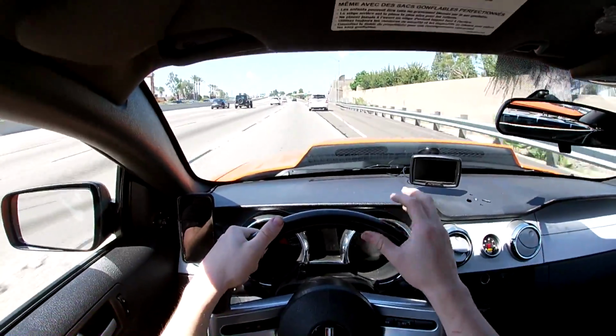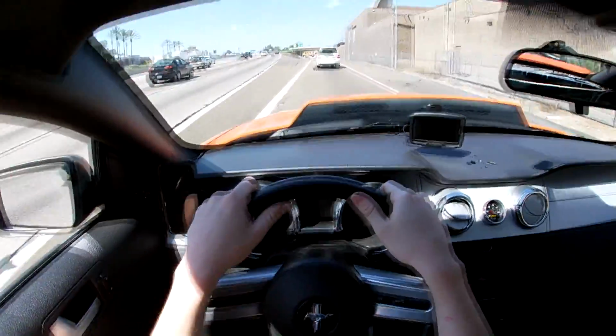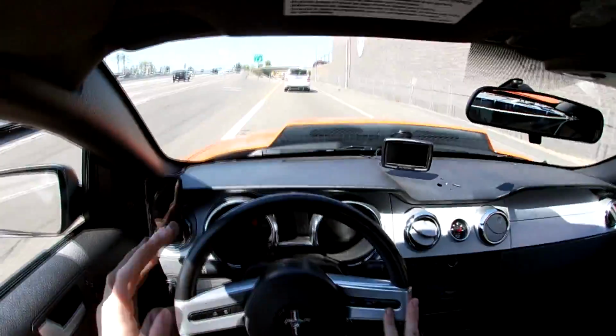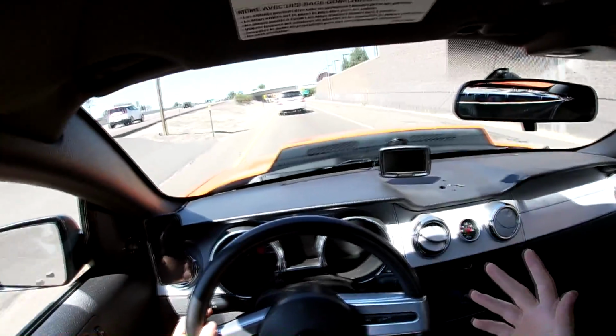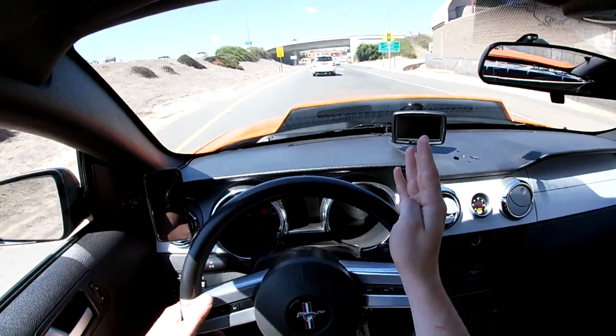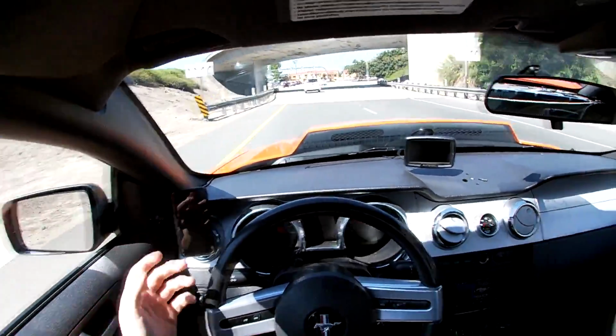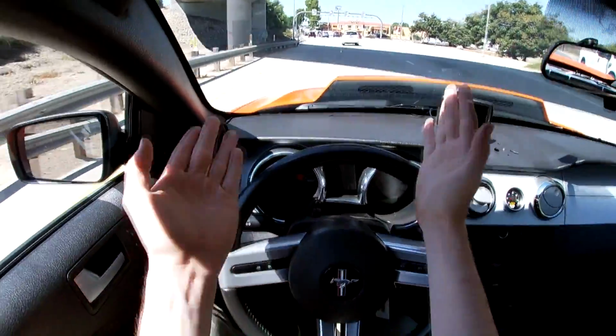I can't wait to finally just drive my car again. Since I've gotten the ProCharger kit, I haven't really gone out racing. I've gone out with a couple friends and dicked around, but I haven't gone out racing because it hasn't been where I wanted it to be. It's been either the same as my Saleen blower or less. And I was like, well, there's no point in racing it if it's going to be the same.